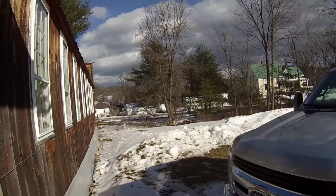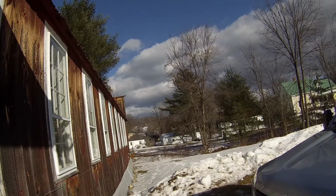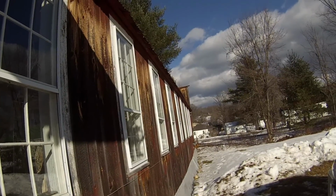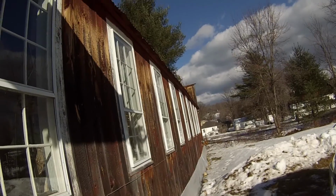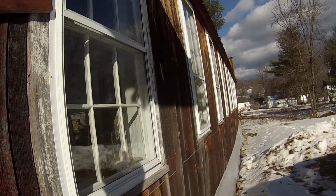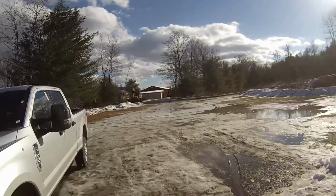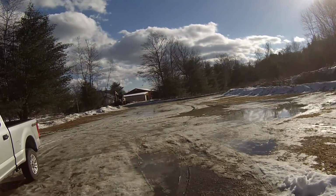A couple years I let that go, and the wind can actually push the ice up against the window. You get these big icicles that stick onto the glass, and that'll actually break the glass on these storm windows. So, ice and water, nature's fury.